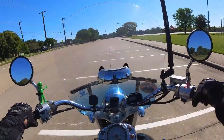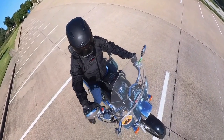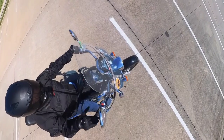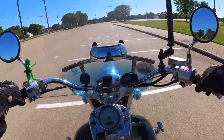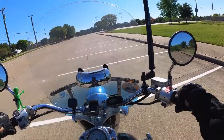Emergency stop. Nice, smooth, complete stop. And when I did that, I applied the rear and the front brake at the same time, squeezing in a very smooth motion. You don't want to stab that brake. You don't want to stab your rear brake, because that can cause the tire to lose traction with the road itself. Okay, we'll try it again.